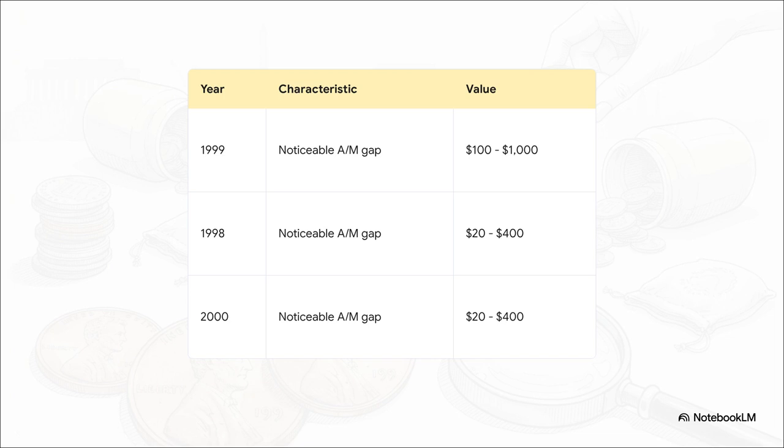This is actually a fun twist. It's the exact opposite of the 1992 era we just talked about. For the years 1998, 1999, and 2000, standard pennies were actually supposed to have the letters touching. So here, we want the error to show a wide, noticeable space between the A and the M in America. Find a 1999 wide AM, and you're looking at a $100 to $1,000 coin that was just sitting in your pocket. The 98 and 2000 versions are still great too, bringing in $20 to $400.